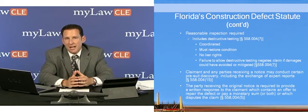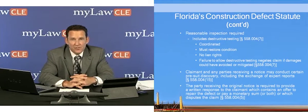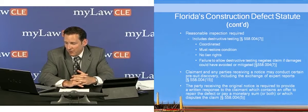The statute also allows for certain pre-suit discovery among the parties receiving a notice and the claimant, and that even includes exchange of expert reports. That's under 558.004 sub 15.